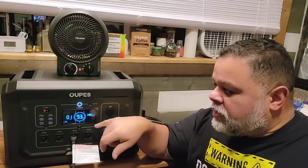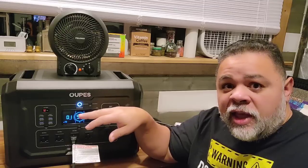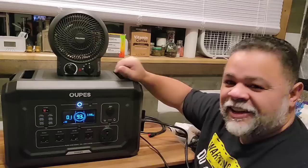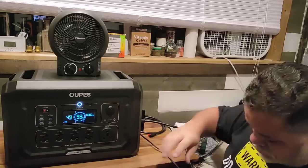Now let's go ahead and do an efficiency test. What we're going to do is this: I'm going to bring this back up to 100% with my AC outlet. Of course, we're going to turn this off. And then once it's back at 100%, we're going to come back and pull 2,500 watts out of it and see how many watt hours we can actually get out of this machine from 100% to about 10% or so. We'll see you in a little bit.